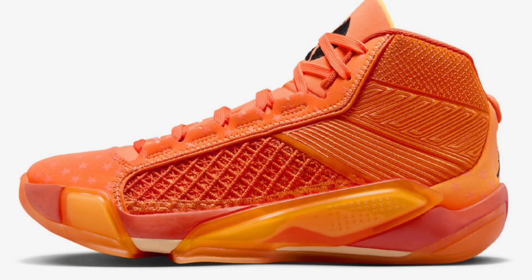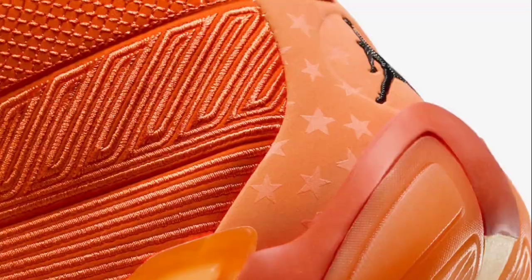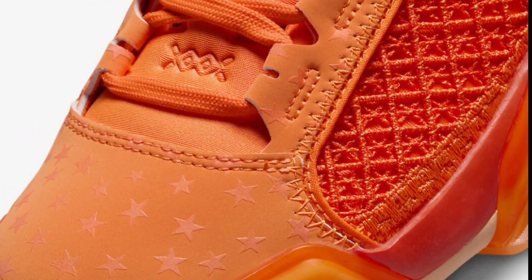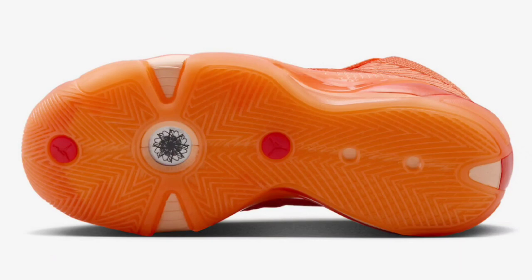Next up, we got a women's exclusive colorway of the Air Jordan 38. This is the Center Star, dropping September 25th for a retail price of $200. These come in cone, black, brilliant orange, and melon tint as a color scheme. Once again, dropping September 25th, but I do believe they drop for the All-Star Weekend or the WNBA All-Star Weekend.